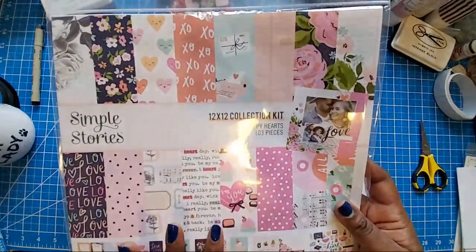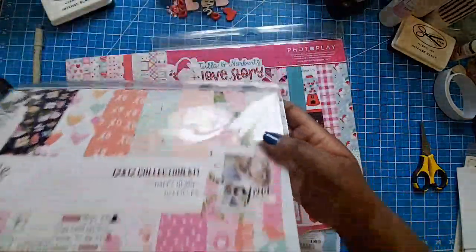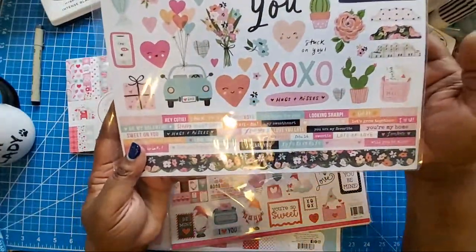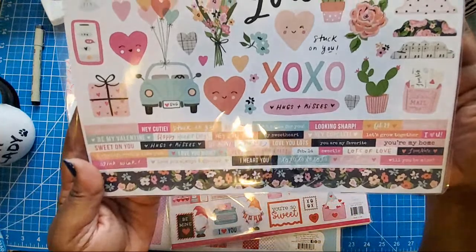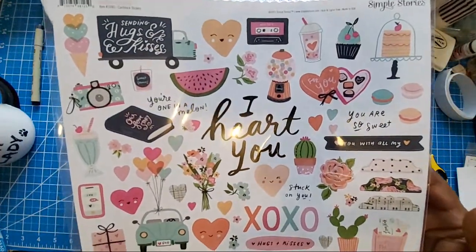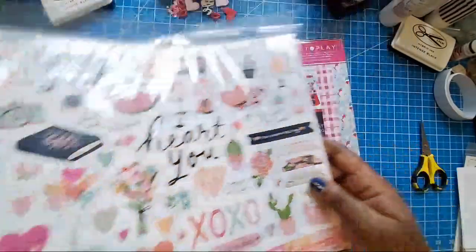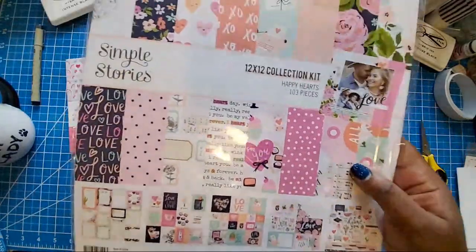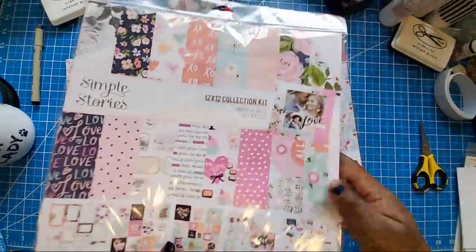Let me flip it on the other side. This is now in our store too. Look at that. Real says, I love that paper pad, and it's double-sided. Yes. This is the Happy Hearts collection kit. 103 pieces. I love it.